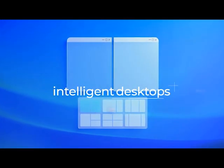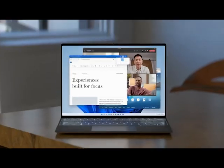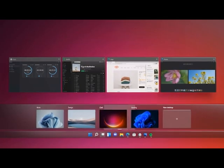There's also intelligent desktops that allow you to arrange windows in different desktops, and Windows will remember your preference when you unplug your laptop and connect it back to a monitor.